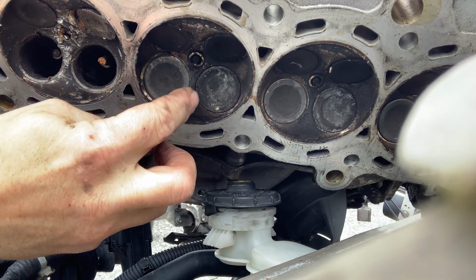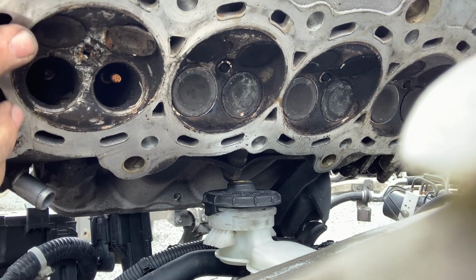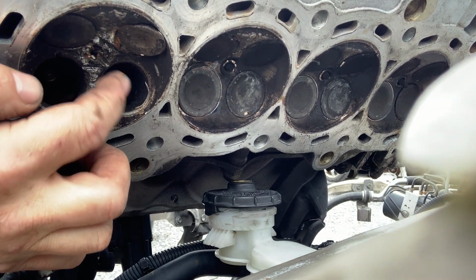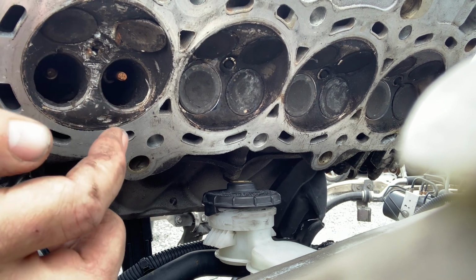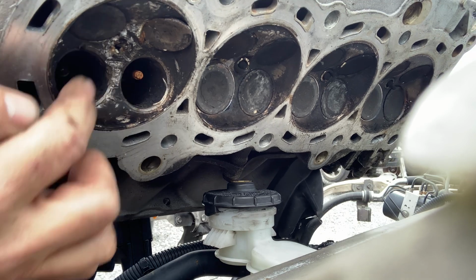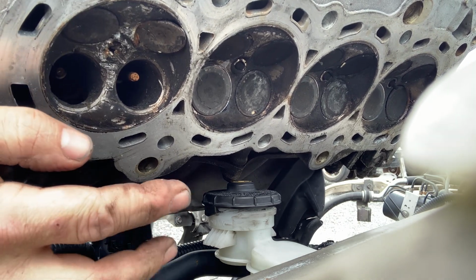This cylinder here is kind of what it should look like. It's burning a little rich, so it's black. This one over here, see what we got? Well, these valves broke. When it did, it came down in the combustion chamber. The piston came up and hit it and smashed it into the top of the head. Ended up breaking the other valve, bent this valve. There's only one good valve left in here. This head is destroyed.